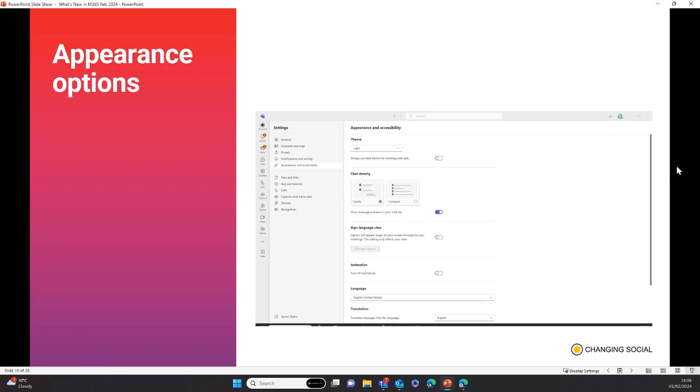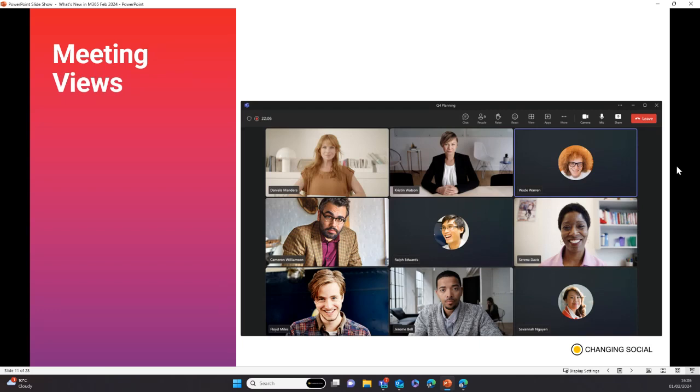Also, before we do go into that live demonstration, I just want to show you a little update to meeting views as well. So this update to meeting views is coming soon. It may be available in your tenancy already. And we can see that the big update on your screen here is the default view of the meeting participants has changed slightly. It's going to a 16:9 ratio view where we have 9 people on the screen at any one time. This is the default view.